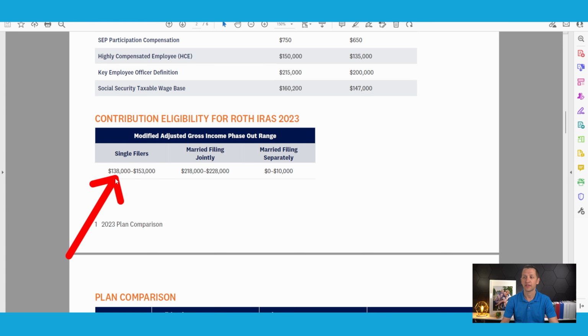If you're a single filer, that phase out begins at $138,000 for modified adjusted gross income. Most of the time, or a lot of the times, your modified adjusted gross income is simply your adjusted gross income. The modified portion is if you have to add certain things back. From 138 to 153,000 is the phase out. So if you have a modified adjusted gross income that's below 138,000, you can put the full $6,500 directly into your Roth IRA. For married filing jointly, it is 218,000 to 228.